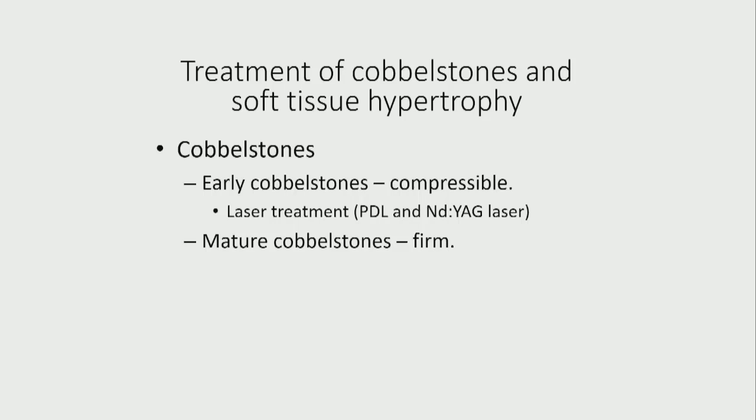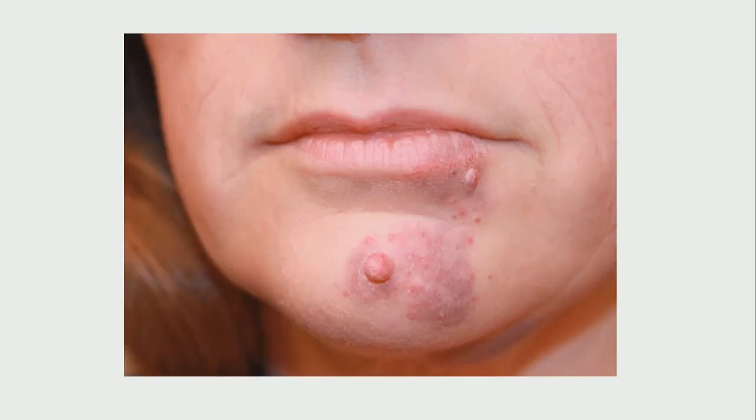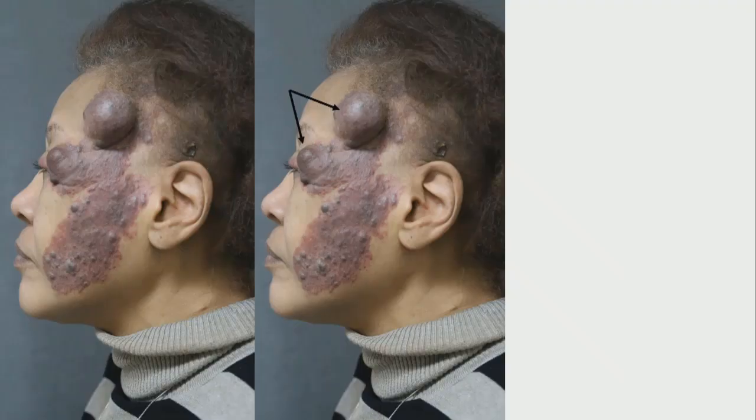But if the cobblestone is mature and firm and not compressible, then we need to try something else. And in my experience, it's been surgery. So here's an example. That one and that one are not compressible. These other tiny cobblestones are just starting, and they can be treated with laser. So here are some examples. You can see the 2 very large cobblestones.